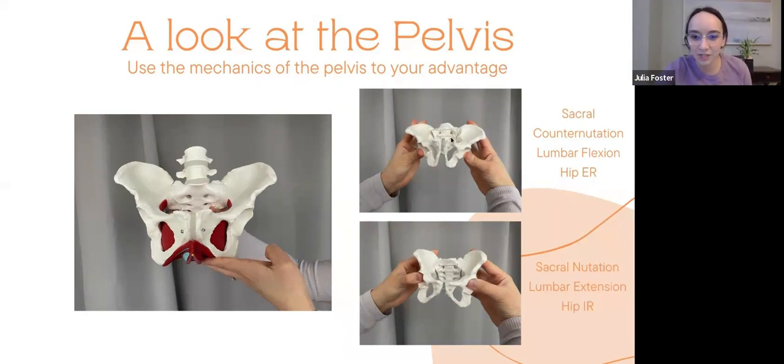So in this top picture here, you can see the top part of the pelvis is opening up, okay? So the bottom part is getting narrower, the top part is opening up, okay?